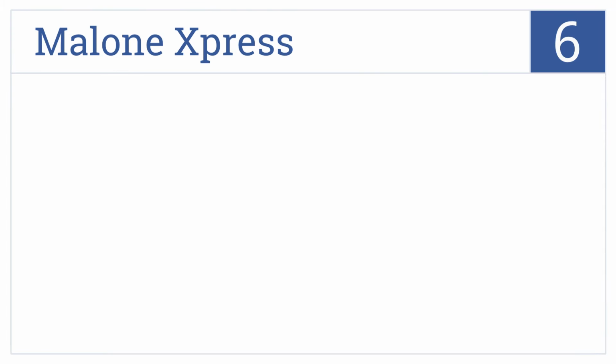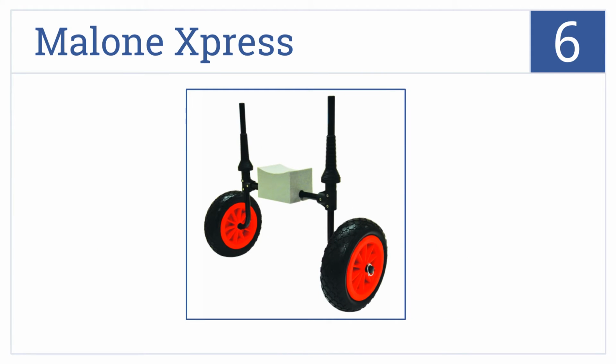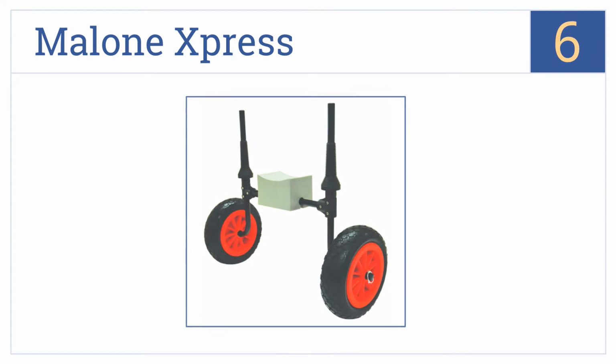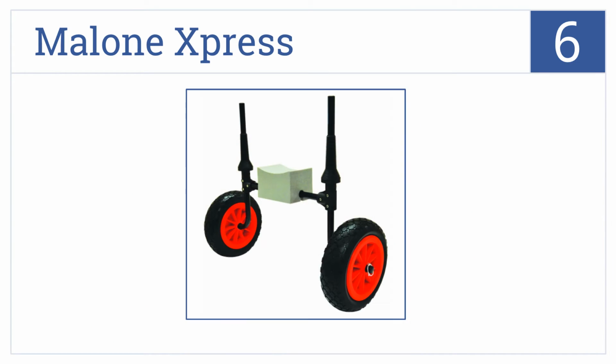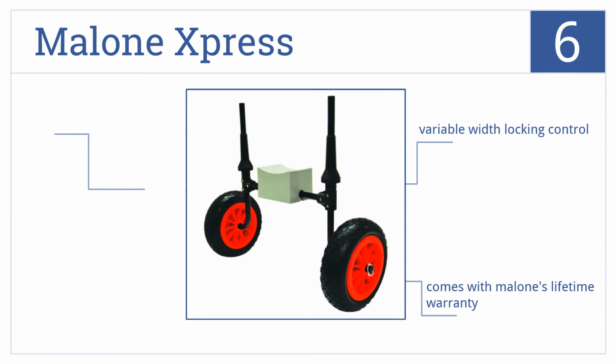Coming in at number 6 on our list, the Malone Express has a thick 6-inch by 4-inch removable foam pad that sits under the center of the hull, effectively protecting it no matter the terrain. It includes variable width locking control and comes with Malone's lifetime warranty. However, it only fits kayaks with scupper holes.